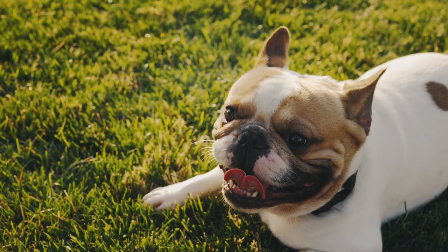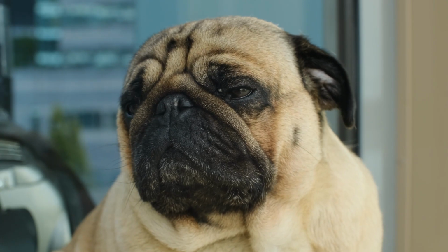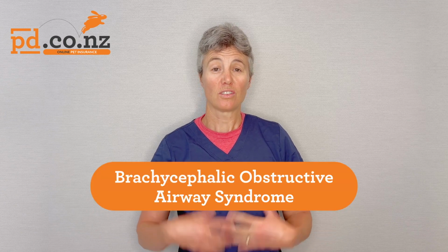So the respiratory function grading system was developed in the UK specifically for brachycephalic breeds, so the Bulldogs, the French Bulldogs and the Pugs. What the scheme does is assess the presence and the severity of BOAS. So this is the brachycephalic obstructive airway syndrome. So it's assessing how well they breathe, essentially.